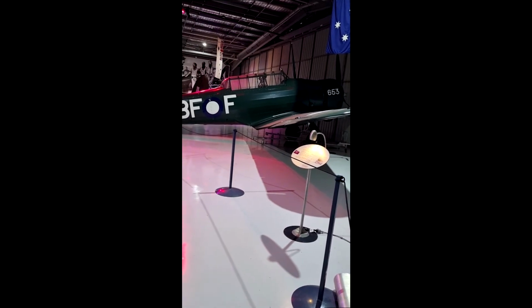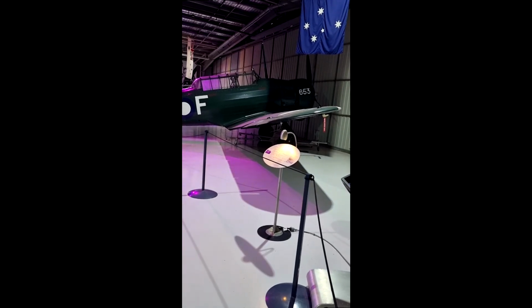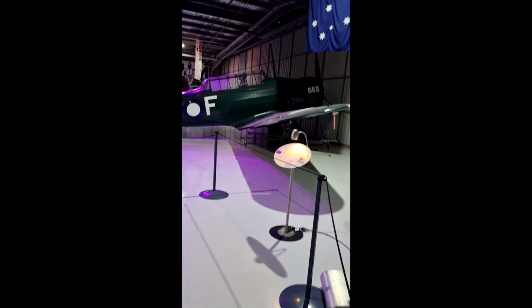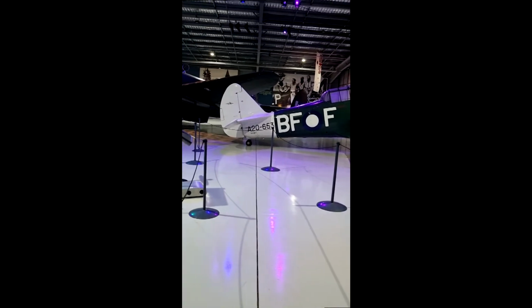But this was the beginning of our own aircraft industry back in World War II, where the Commonwealth Aircraft Corporation was formed, and we started building our own aircraft. It was only 10 years old when we built the Boomerang, and we built the Wirraway as well.